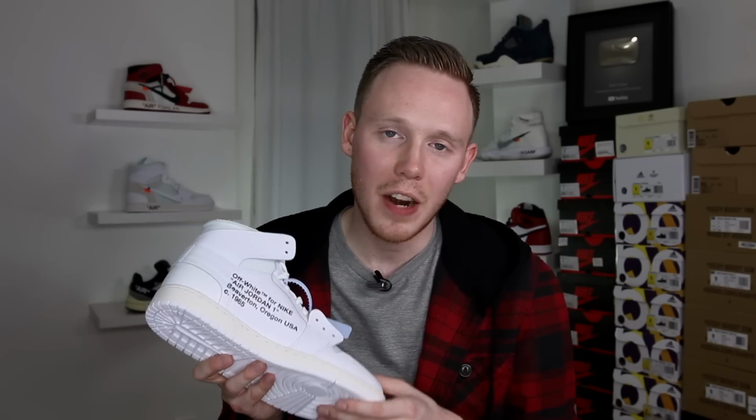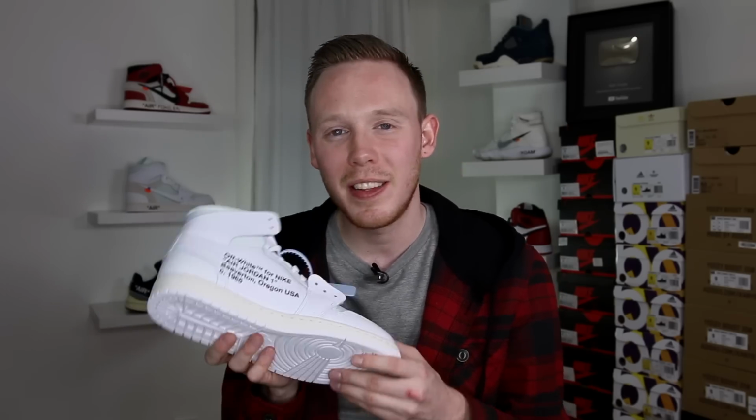I went to school for industrial design. I worked professionally as an industrial designer for a long time, so this really hits home, sort of prototyping your ideas and constructing something that doesn't look like a final just to get an idea of how it will look. And that whole concept really draws me to the Off-White collection.